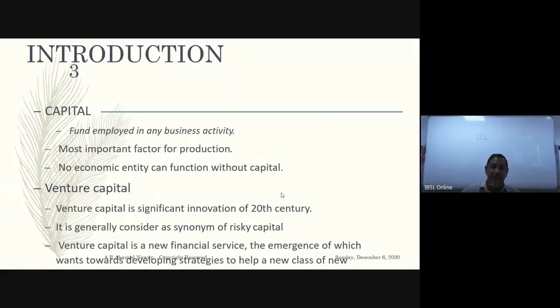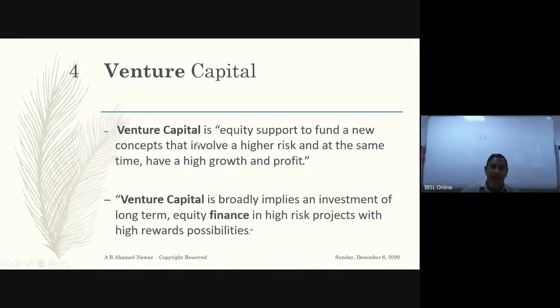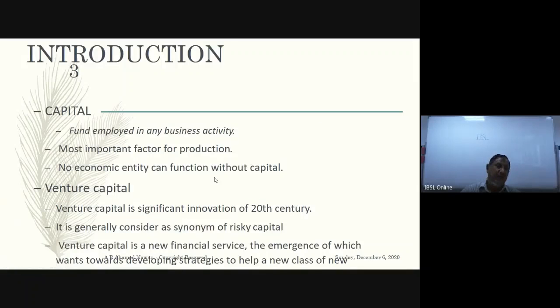New businesses have to be developed. It's called venture capital. In other words, venture capital is investing capital for a venture or a project. Investment in a project. So the word itself gives a meaning for us. It is not a loan.